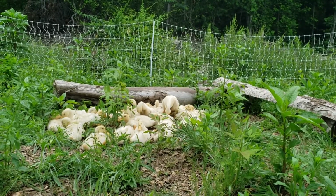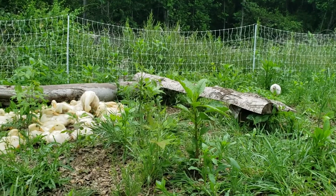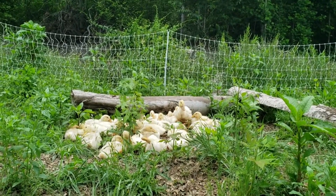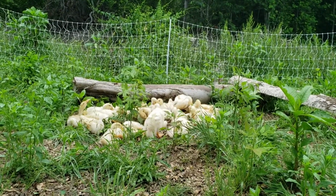Well, they are having a fun time. And actually those two chickens right there were perched up on that piece of wood. And for the most part, everybody's staying to themselves in their separate groups, but they're getting along good. We'll see what happens tonight.